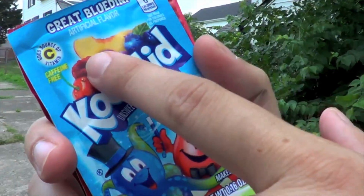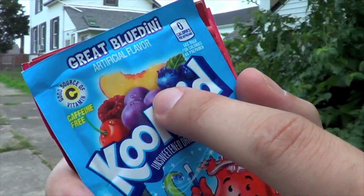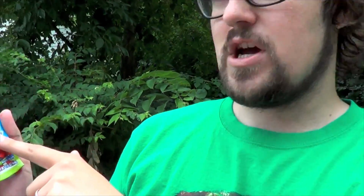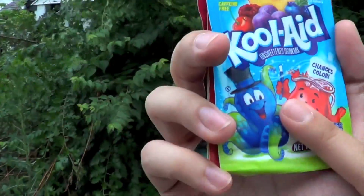And as you see, the flavor components, there's raspberries, there's blueberries, there's grapes, there's cherries, and there's peach. That's awesome. So much happening. This one and Flamingo are probably the 2 that I most relate to as a child. I drink this by the jug. Wait, changes color. That's right, there's a color changing gimmick. And right now we're gonna roll some B-roll footage. I shot this yesterday back at home. Let's roll to the color changing gimmick.